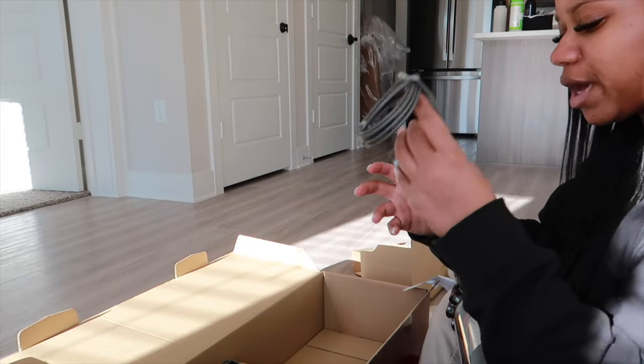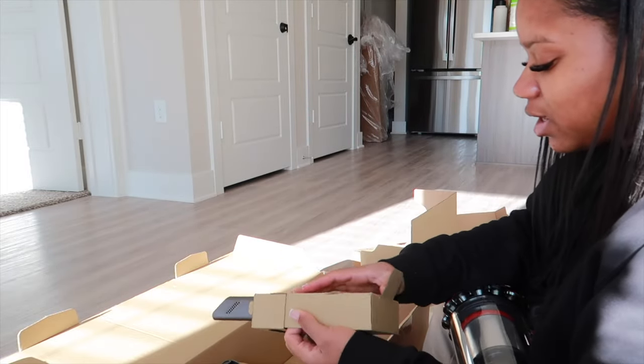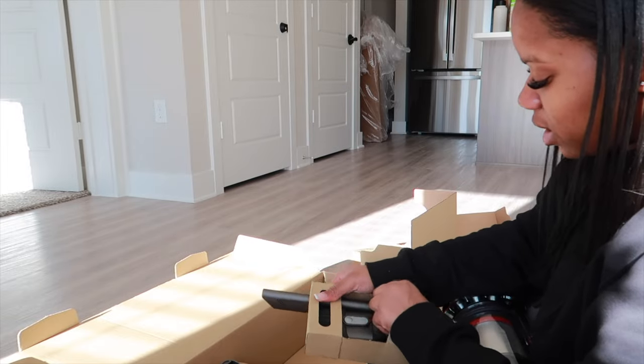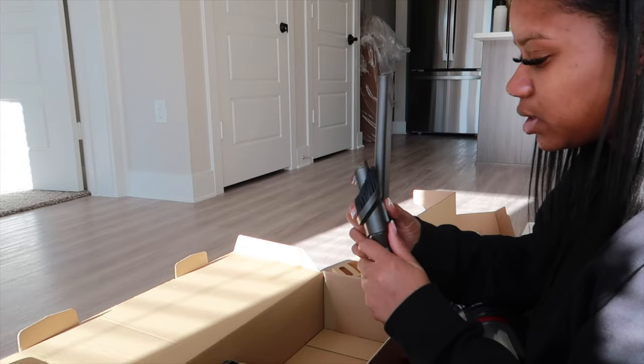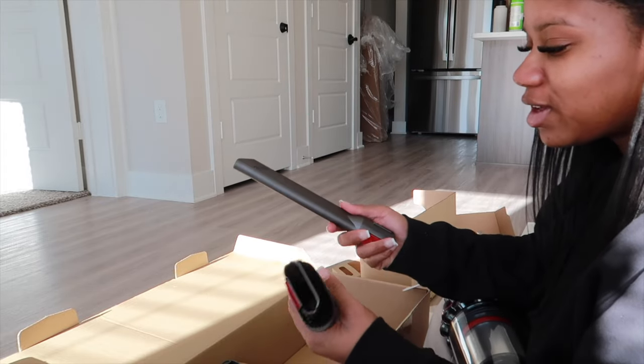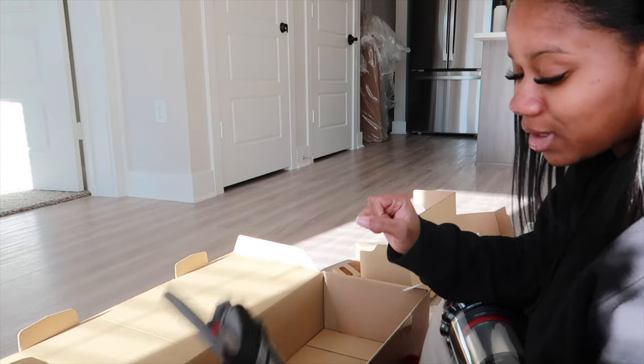We got the power cord to it, and that's another thing, it's cordless. I was like, yeah, I love that. It's supposed to have really powerful suction. These are more attachment pieces. I will say, for the price of it, it feels a bit cheap.